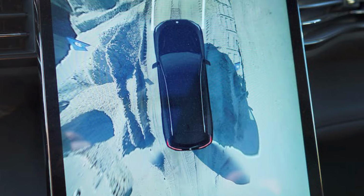What is also very convenient is the moment you switch to reverse, you see the reverse camera, and when switching to drive, it shows the front camera.